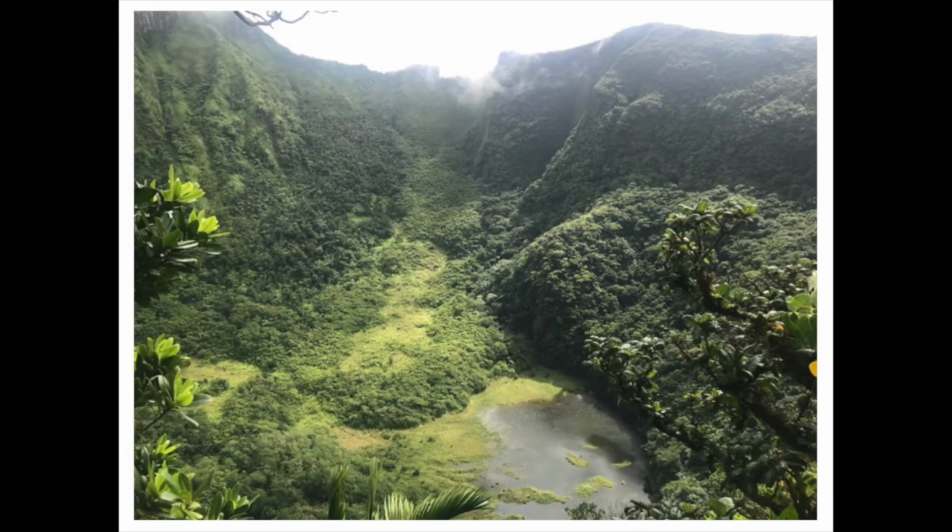And this image shows inside the crater. It's absolutely incredible. You won't see anything else like it. It's just picture perfect.